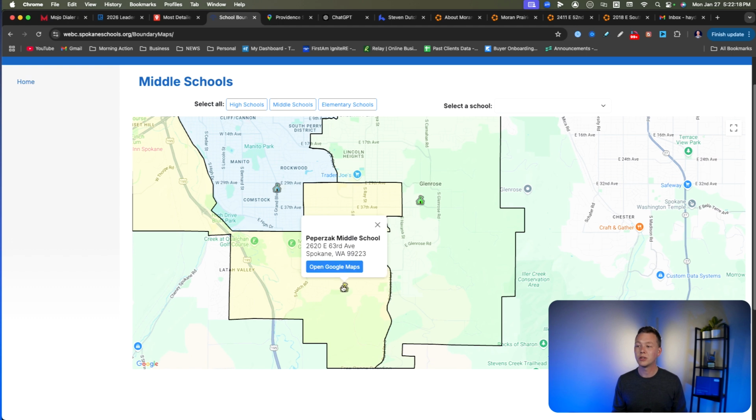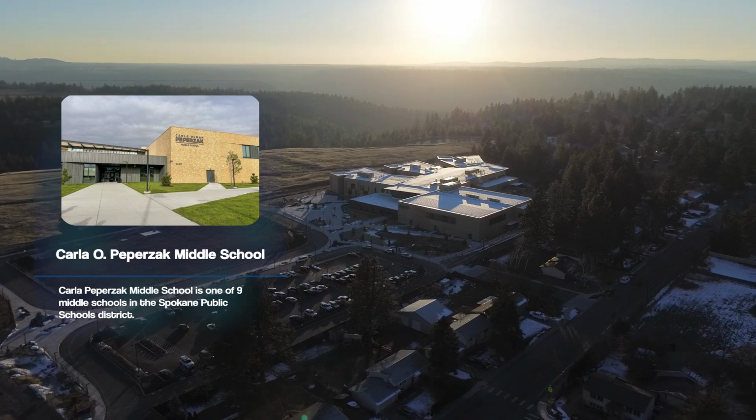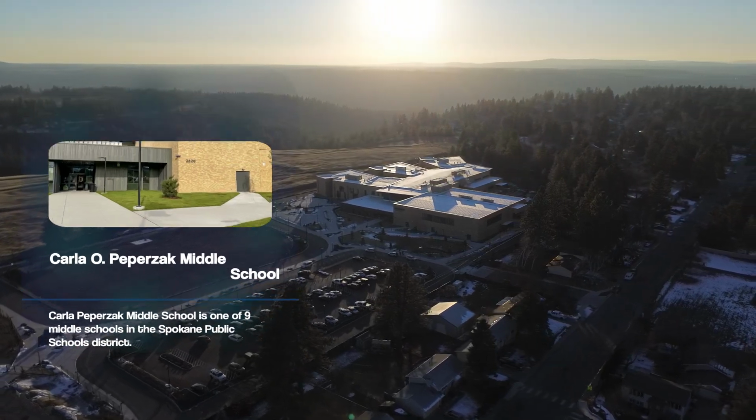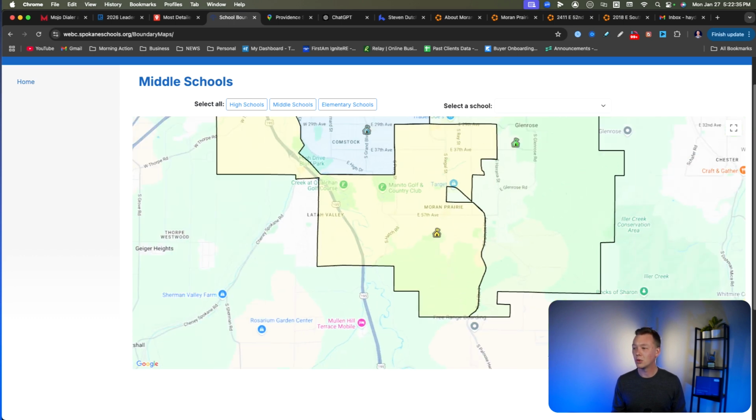up on the South Hill. So there's a brand new middle school called Peppersack Middle School. I flew the drone over it, you can see it. It used to be a dog park actually, and they moved the dog park. You can still see that it says South Hill Dog Park here. They moved it up this way, and they built the middle school on there.